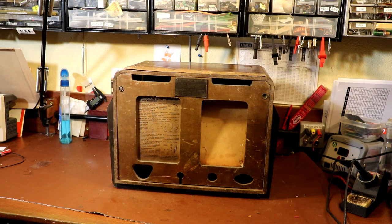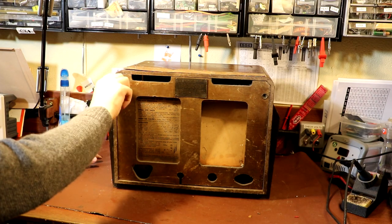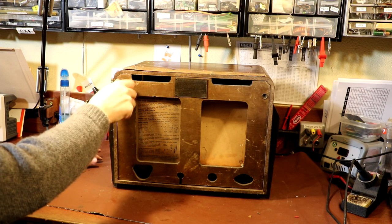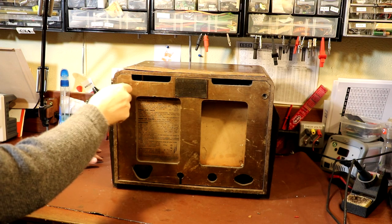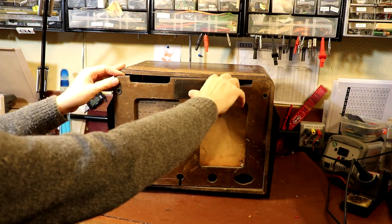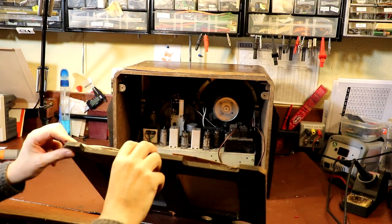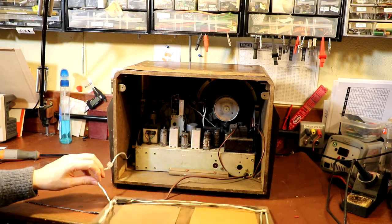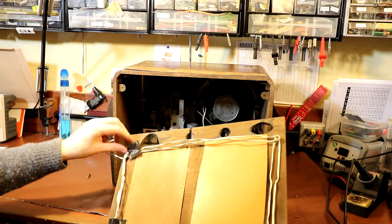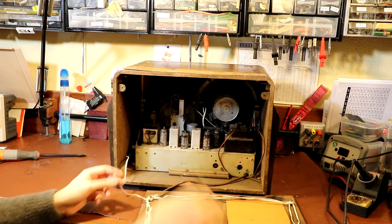So let's do that now. This is a big reveal for me as well, because I actually do know what's in here because I've seen it in the eBay pictures. I certainly didn't notice it the first time round, but my friend Andrew certainly did spot it. Oh, looks like we've got some form of homemade frame aerial. Well, that's a lump of crap, that can go.